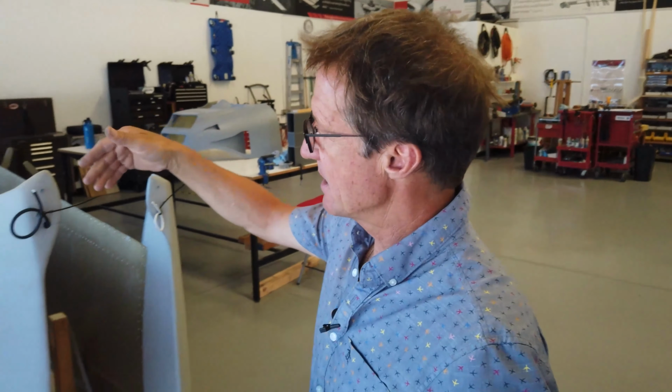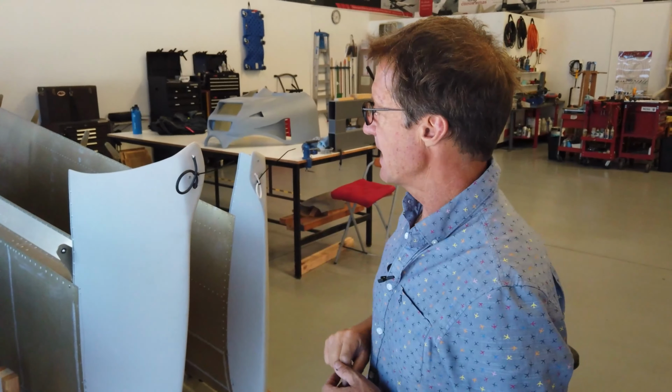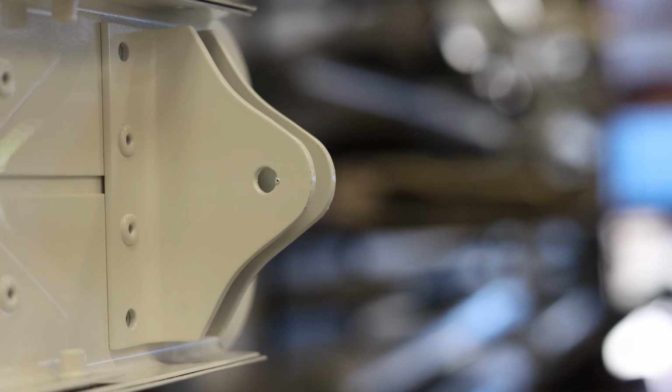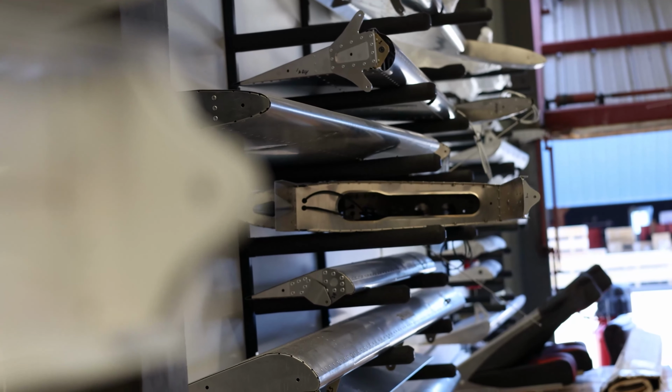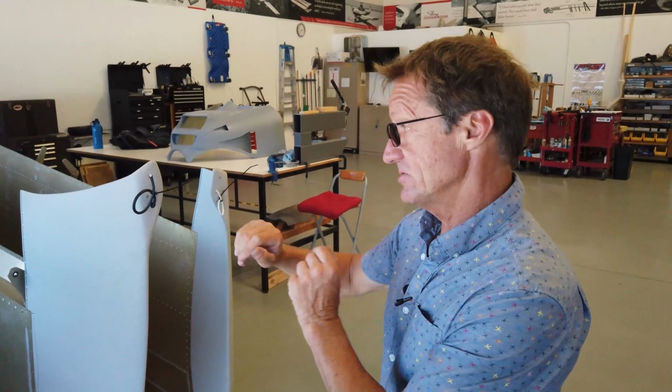On the wings, you get the wings from the factory. All the riveting work on the wing is done. You put in the end rib and the wing tip. You put in your wiring for your lighting, and you build the flaps and the ailerons. And then you would test your fuel tanks for leaks. Then you rivet those on, and that's your wings done.